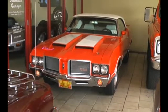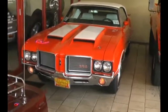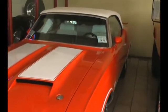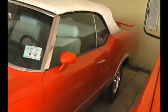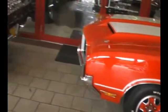Fabulous 1972 Olds Cutlass 442. This beauty just came in a couple days ago. We haven't even had time to wash this car yet. It's kind of trapped here amongst all of our other new arrivals.